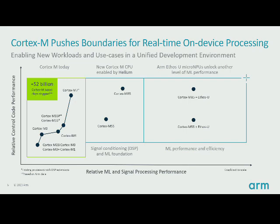There has been a lot of ML deployed even without the MVE, but we did recently see, if some of you were at Embedded World, you would have seen that we have partners who are running computer vision ML workloads on the M85. So just by enabling the vector extension, you're able to run much heavier workloads for machine learning. And then you add the Ethos-U, and then you boost up the performance much more as needed.